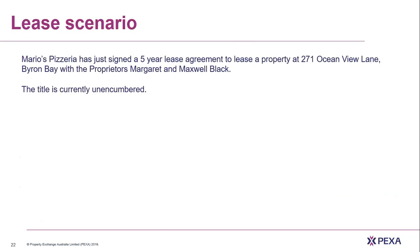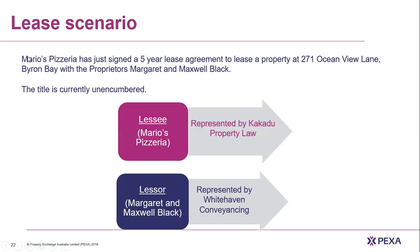We are going to jump straight into how to complete a standalone lease. So the scenario that we're going to be looking at today is that Mario's Pizzeria has just signed a five-year lease agreement to lease a property at 271 Ocean View Lane in Byron Bay, and the proprietors on title are Margaret and Maxwell Black. Note that in this scenario, the title is unencumbered. So our lessee party will be represented by Kakadu Property Law. And our lessor party will be represented by Whitehaven Conveyancing.